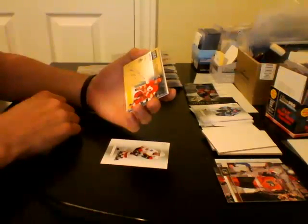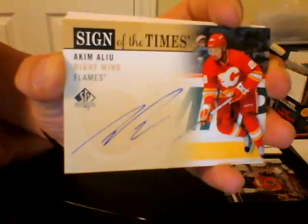Upper Deck update for Philadelphia, Luke Schenn. But if you get more than one or two, you'll more than likely get a bubble mailer. Base. It's just to help save on cost a bit on this SP Authentic because it's loaded with non-valuable hits. And we have a Sign of the Times for the Calgary Flames, Akim Aliu. Base, base, and base.